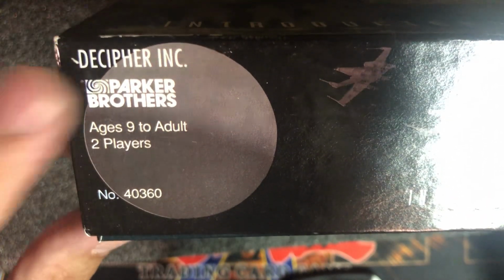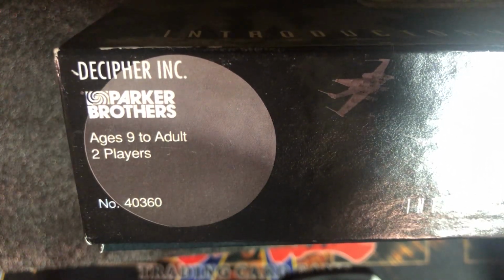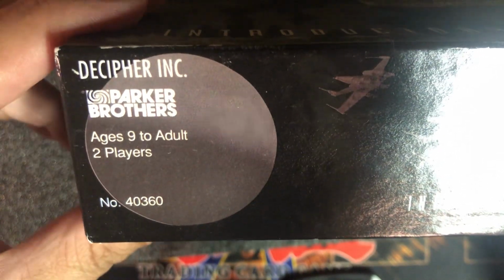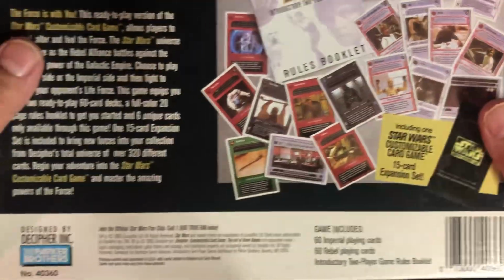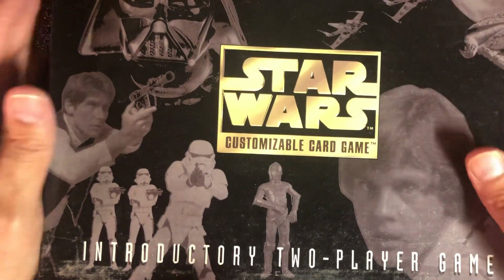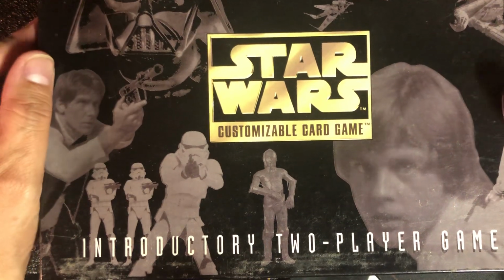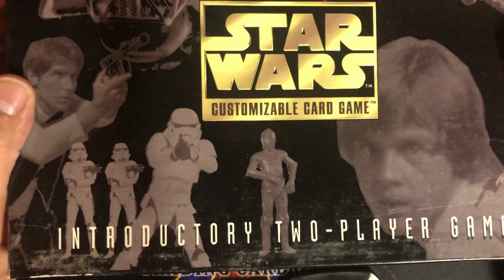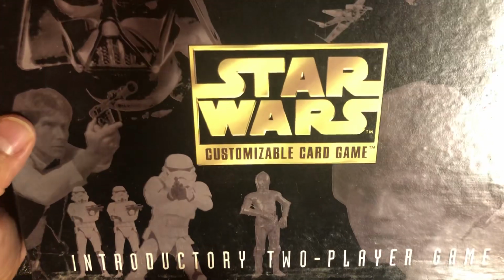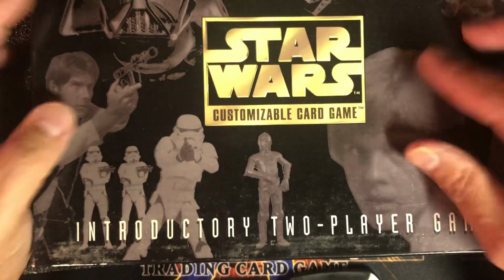But anyways, yeah, this is made by Decipher Inc., Parker Brothers, which is interesting. It wasn't one of the big card game manufacturers of the day. You see there's the back here. This was like a two-player starter set. Much like every other card game, this one was sold with starter decks, essentially a deck of just random cards. This was before the time of structure decks, really. I don't think they made any pre-constructed decks for this game. But they did do a lot of booster packs, obviously. And this was like a two-player starter introductory set.